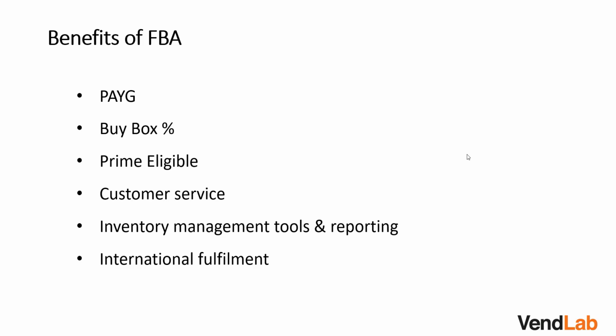Amazon provides a range of inventory management and reporting tools for FBA. This will enable you to manage the stock you send into Amazon and see how well your sales are going, also manage your pricing. Finally, FBA is an international service.